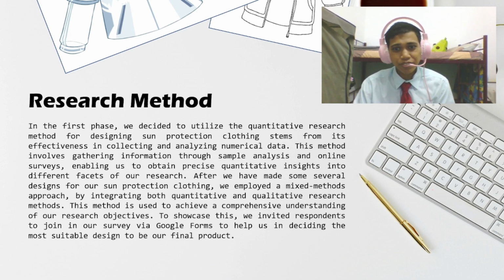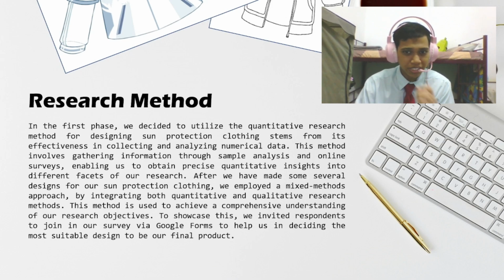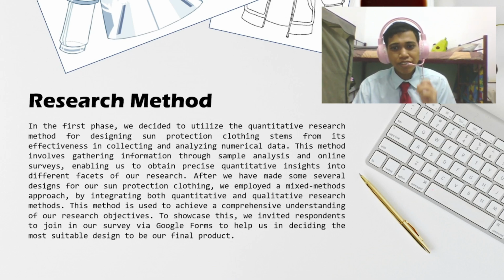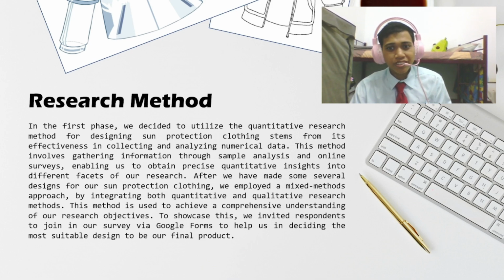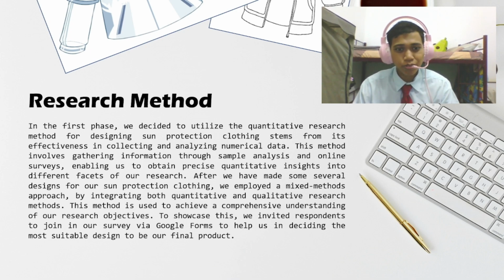After we finish our analysis and our early designs, we then employ a mixed method approach by integrating both quantitative and qualitative research methods to achieve a comprehensive understanding of our research objectives. We do this by inviting respondents to participate in our survey via Google Forms to assist us in selecting the most suitable design. The quantitative component asks respondents to provide numerical answers, enabling us to conduct statistical analysis. We also included open-ended questions for their feedback.